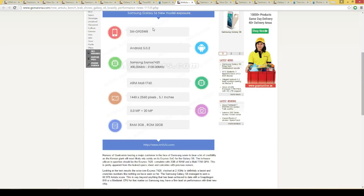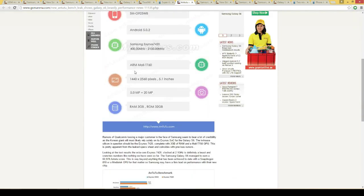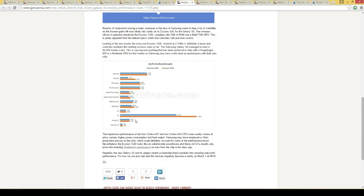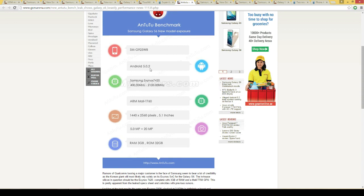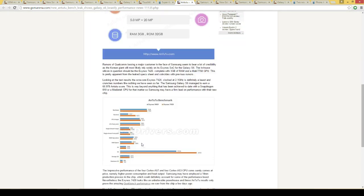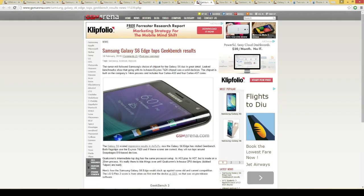Now, here are a few leaks of what the Galaxy S6 could produce in an AnTuTu benchmark. As we see right here, it's got both versions of the Galaxy S6, and they have racked up some amazing scores. So the specs are as usual: Android Lollipop, Exynos 7420, ARM Mali-T760, which could change as previously talked about, a 2K 5.1 inch display, a 5 megapixel plus a 20 megapixel camera, and 3 gigabytes of RAM. Nothing that we haven't discussed already.